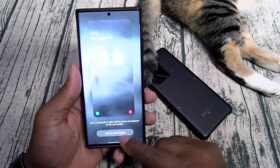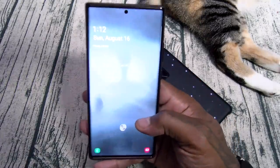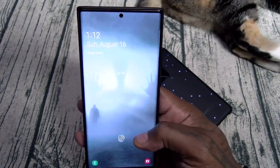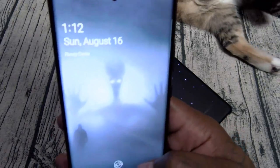Next, okay, we got something a little bit scary. Check this one out. Look at that. This would be perfect for Halloween. All right, little figure in the background. Who's that, Candyman? I don't know.